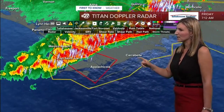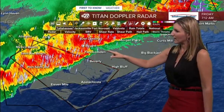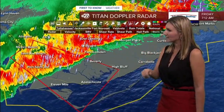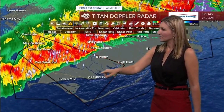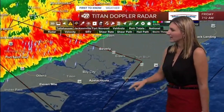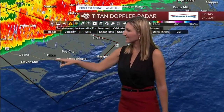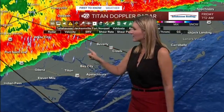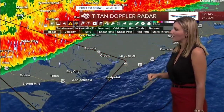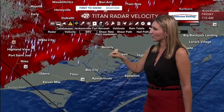This line of storms is capable of producing a spin-up tornado as it moves through. We even have a little notch here in Fort Gadsden. I'm going to be watching that one as well. But anyway, this 11-mile Apalachicola area, this is St. George Island, East Point, Bay City, Tilton, that's 319. And then we have 65 as well, kind of in the path of that line of storms that does have some kind of rotation. So kind of looking at this quickly here.